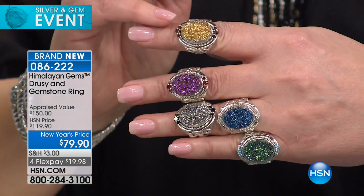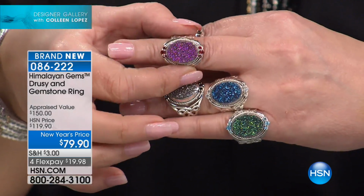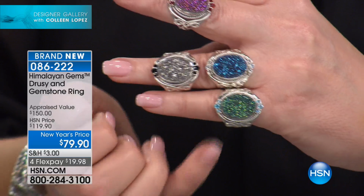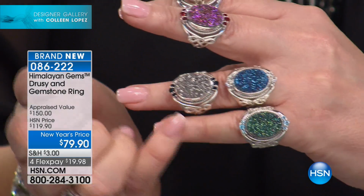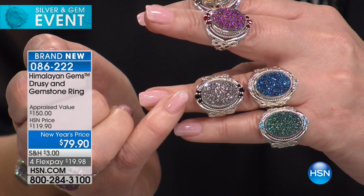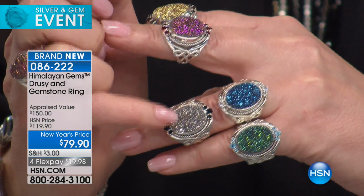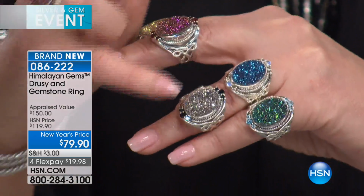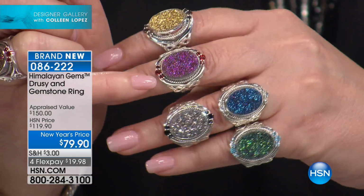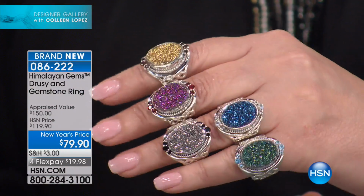So the gold, we have Smoky Quartz. And the blue, we have rainbow moonstone. The green, we have blue topaz. With the marcasite color, we have black spinel. In the system, we're calling this marcasite. In the industry, we call this platinum Drusy. That's the color, and that's with black spinel. With the pink gold, we have garnets. These are Mozambique garnets. So you have 7 gemstones with each one of these.